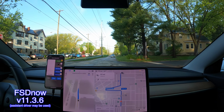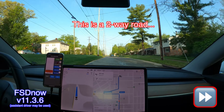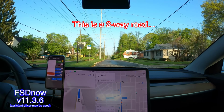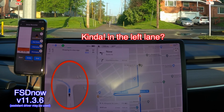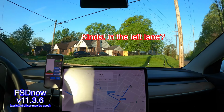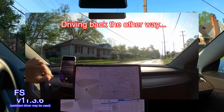Got a full stop. Full stops are good in this neighborhood. Okay, we got this car. This is a two-way road. Now we're kind of in the left lane of a two-way road, so that's not really good, but there's no cars here. It's not a one-way road. Maybe I'll come back and show you. So here's where we were on the wrong side of the road, but this is the way people go.